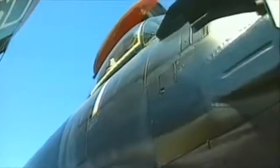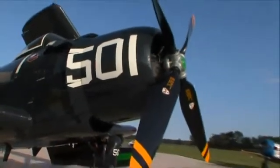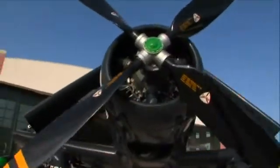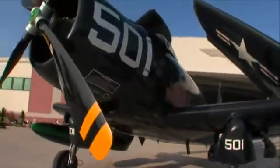In 1949, the future of the ADs seems uncertain. No one could have predicted they'd endure long into the jet era, but orders continue. When production finally ceases on the 18th of February, 1957, 3,180 Skyraiders have been built.